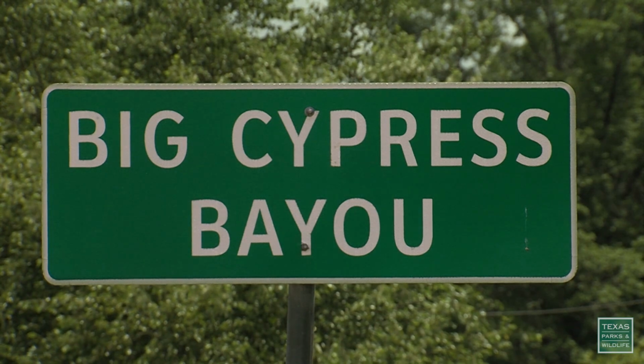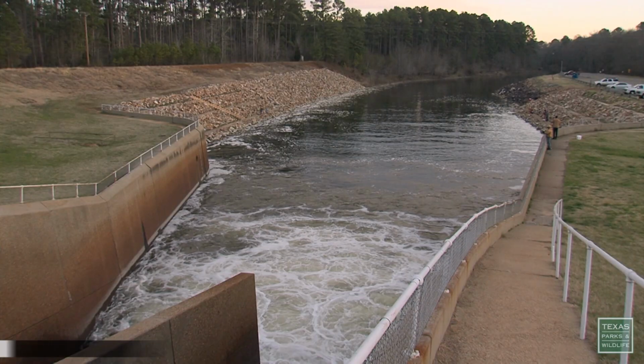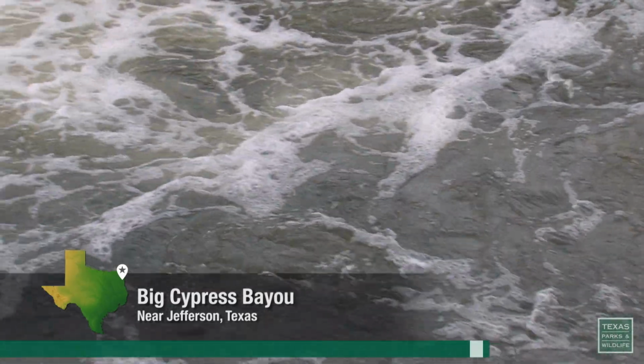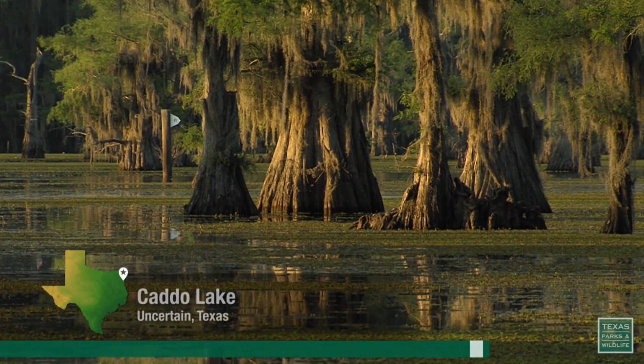Paddlefish were originally in the Big Cypress system. Once Lake of the Pines was put in the late 50s, the dam really changed the river's natural flow. Due to the changes in the water flow, loss of flood pulses throughout the year to cue spawning events, and loss of suitable spawning habitat over the years, populations declined. So we get to that point where paddlefish just don't exist here anymore.